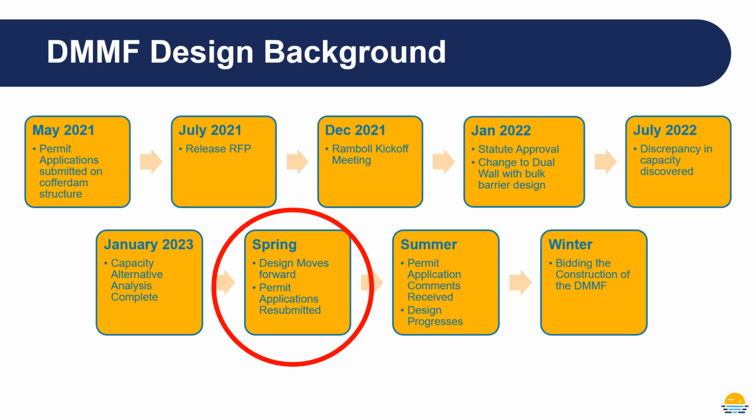Walking through how did we get here? What were the steps that came before this? In May 2021, we submitted permit applications on the cofferdam structure. So prior to there being a dual wall structure, it was a circular steel structure, and that was also filled with a granular material. That design was pretty well advanced, so we were able to submit those permit applications and see where there were comments, concerns, and additional calculations needed.